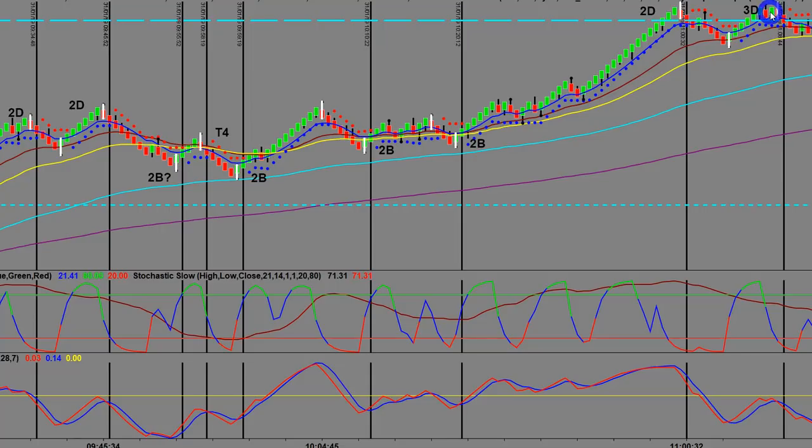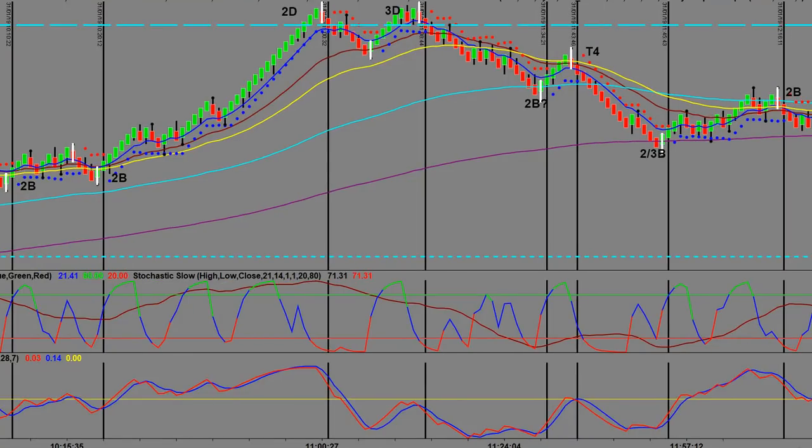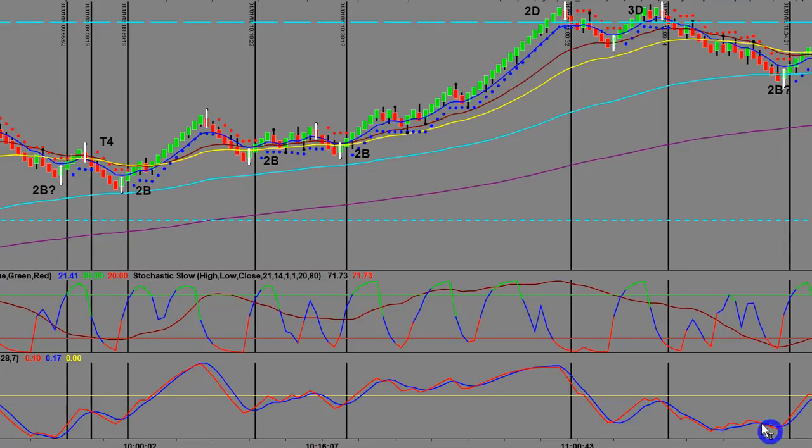We then form a 3D, which is an absolute kick butt setup that we get once or twice a day per market. It works really well. And it's a pivot bounce, so those that understand pivots just know how it increases your probabilities through the roof. We come on down, here's a 2B again. Now there you would have actually been able to scalp, and one of the things to really consider with these 2Bs, and this is even for members, is do I have room from my entry to the 34?